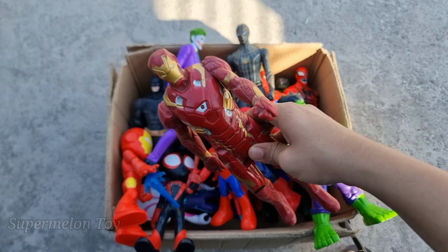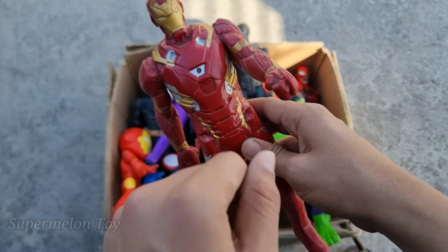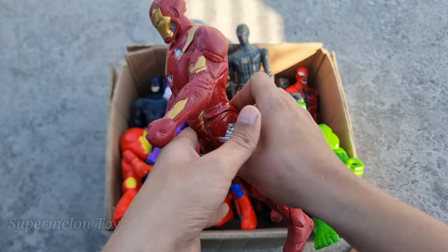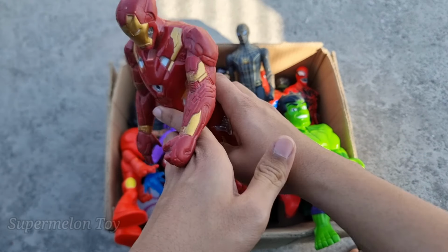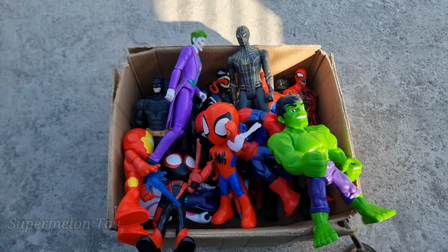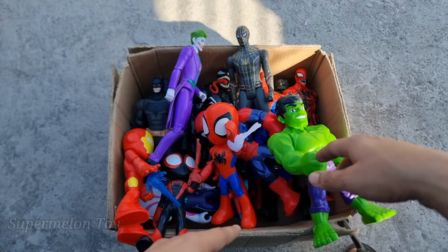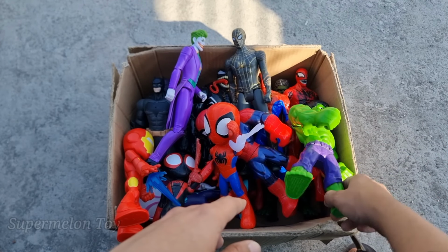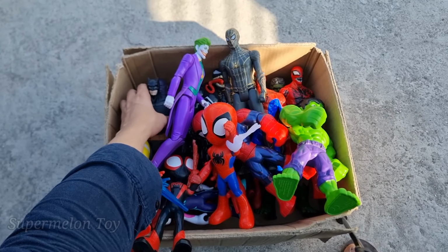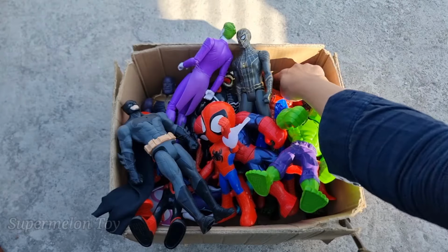Wow, guys, Iron Man looking super strong and super cool. Guys, look at his really cool technological metal bodysuit. Wow, amazing, guys. Look at this. Wow, he's so cool. Now, guys, let's pick another one. Let's pick this one up. Let's pick this one up, guys. Who is this one? Where is he? Here it is.